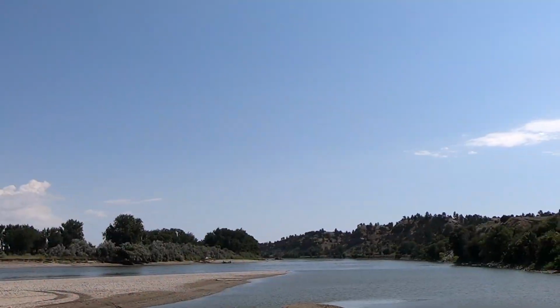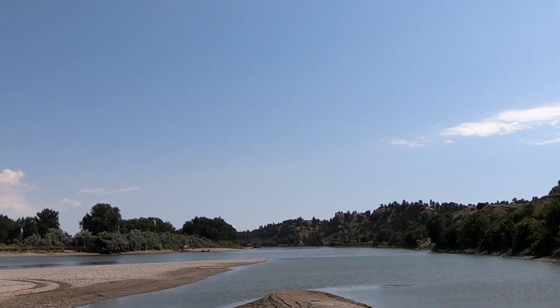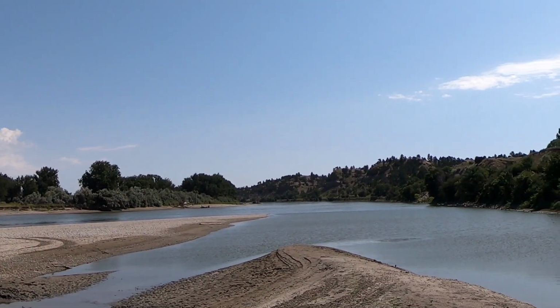I have company across the river. I've been watching this person wandering back and forth along that gravel beach. I hope they found something wonderful.